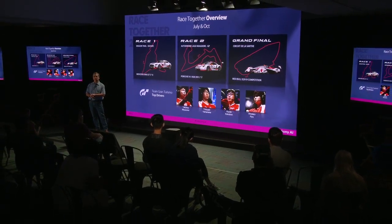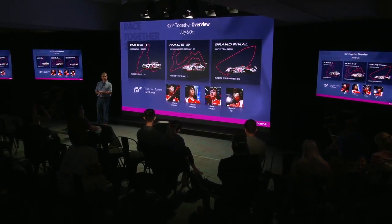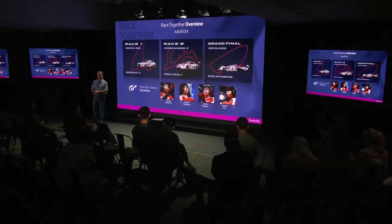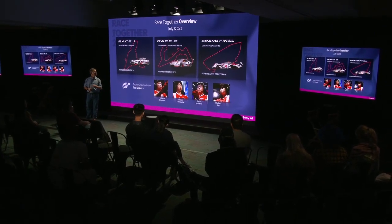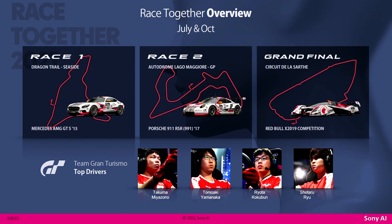The goal was to beat 4 of the top drivers in the world. Due to the pandemic, we were limited to finding top drivers in Japan, but fortunately we had some of the recent world champions available to us in a head-to-head race on 3 different tracks with 3 different kinds of cars. Dragon Trail Seaside was the first, using a Mercedes. Lago Maggiore was the second race, using the Porsche 911 GT3 car. The grand finale was on Circuit de la Sarthe, where the 24 Hours of Le Mans is held, using the Red Bull 2019 competition car.